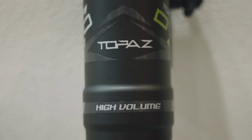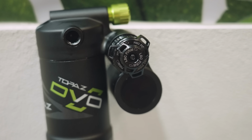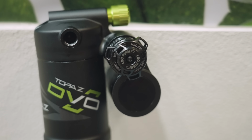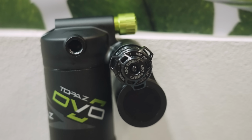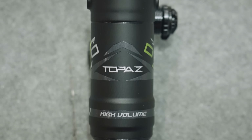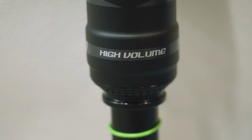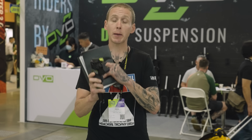This is the Topaz D1, and it includes externally adjustable low-speed and high-speed compression, and it also, of course, keeps that low-speed rebound adjuster. Now, all of those are tool-free. You just use your hand. The shock is going to retail for around $600 American when it comes out, and it will be available in both trunnion and standard mounting. Now, it still uses a bladder inside, just like their other shocks.